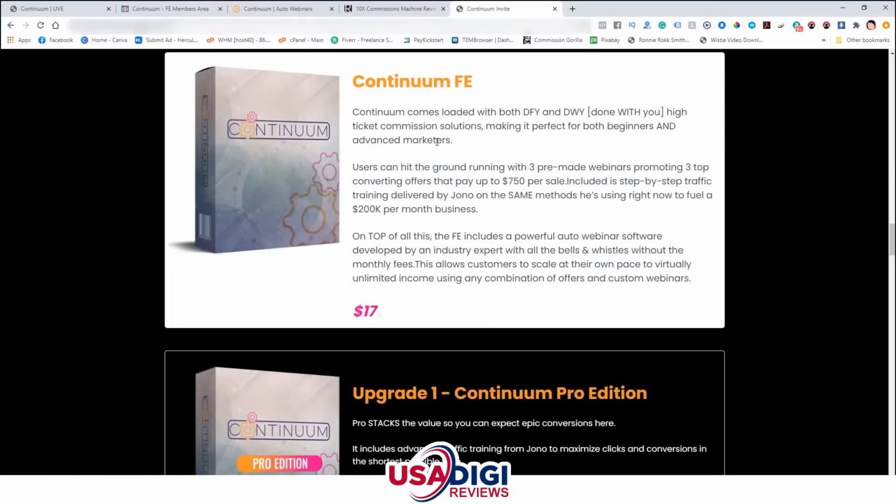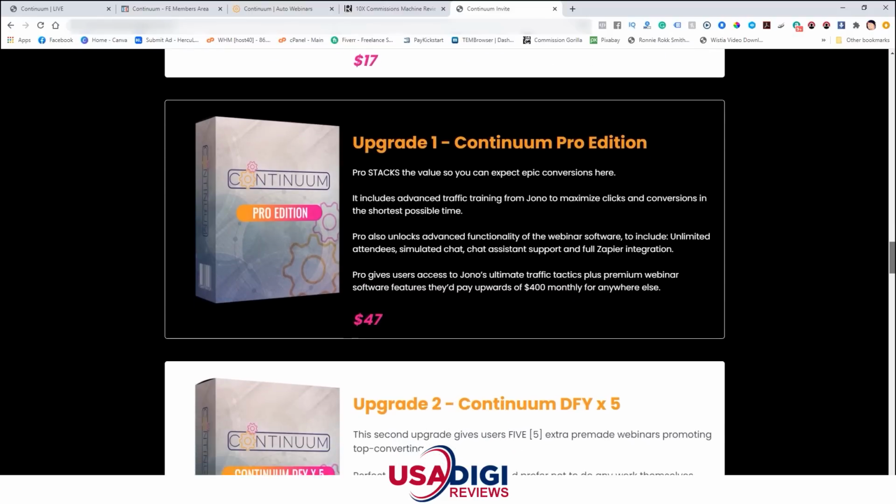All right, so the front end, of course, is Continuum, so that's for $17. So it's done for you, right? Some high ticket solutions in there, 3 of them pre-made, done for you, but it's also done with you, right? So you could do your own webinars in here if you want to. So pretty cool. Let's go ahead and check out upgrade number 1.